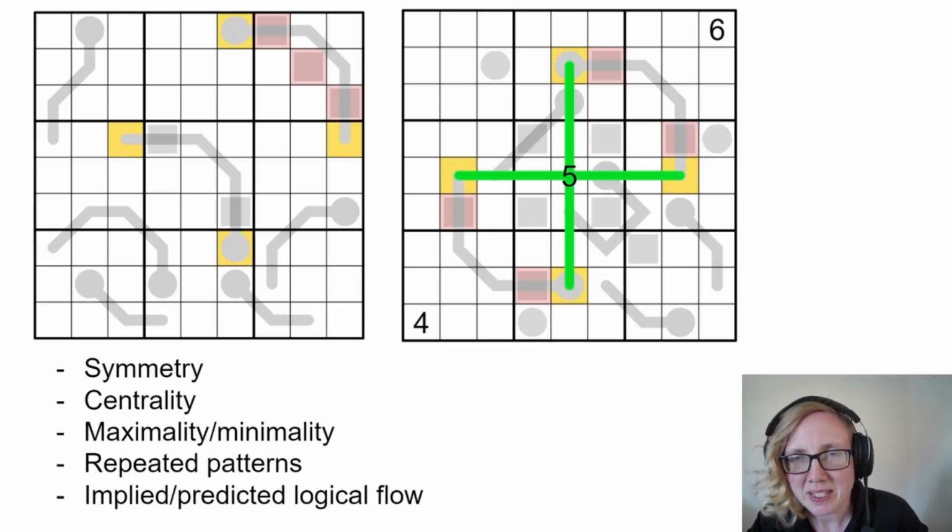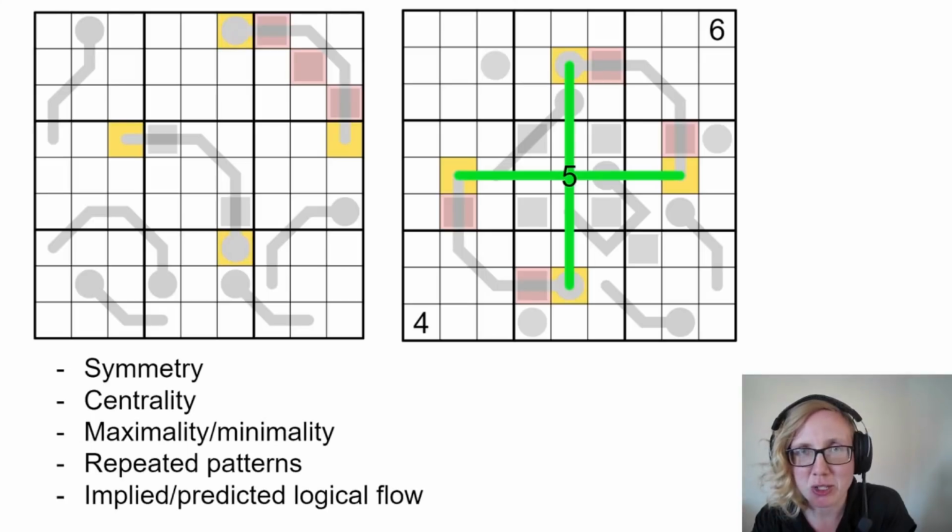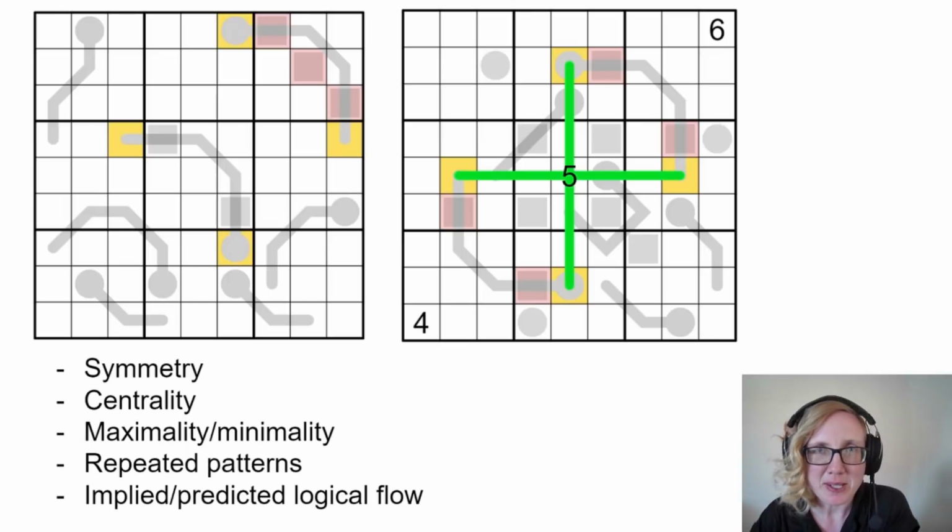On the screen now is a brief list of visual and logical features that I've found as a setter tend to draw your solver's attention to a place where you want it drawn. The first 4 of these you can see to some extent just in this one example. But when it comes to what I'll call implied logical flow, I think logical flow deserves a bit of a further conversation.